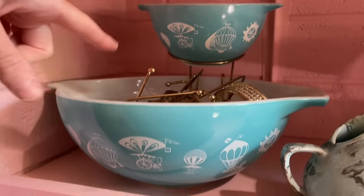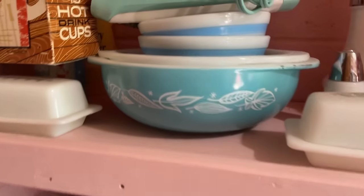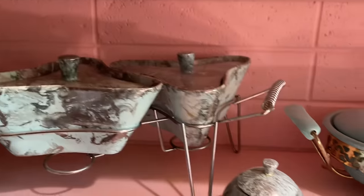So don't mind my hoard of other chip and dip brackets, because, you know, don't you cruise the metal aisle at the thrift store? That's okay. What's this one called? I don't actually know what that one's called. Oh, I'm sorry. No, that's okay.